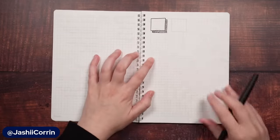You're onto it. There we go. Little pale blue for the wings. Looking pretty cute. And then we're going to want to draw the stripes in.